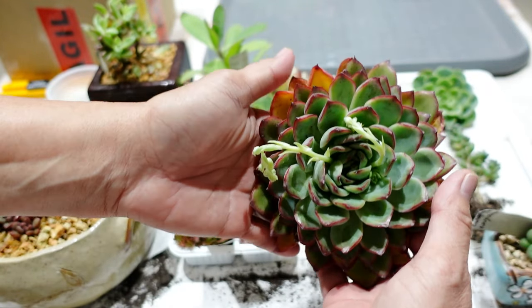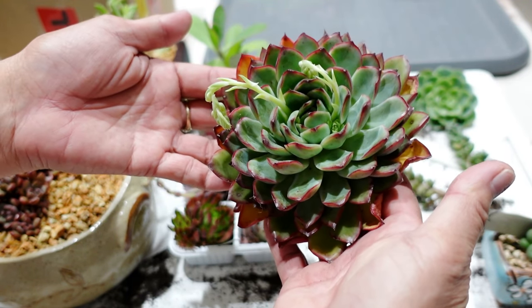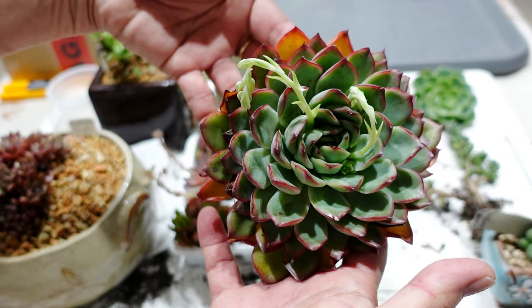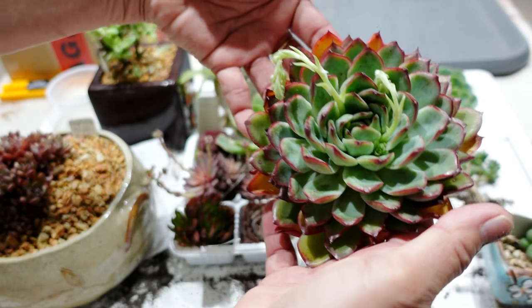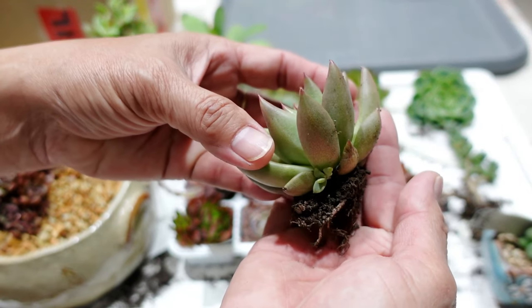So this one, I want to plant them all in the same pot because they look similar to each other, so that way I can make a good comparison. It's a must, plus it's also flowering, so I should really plant this by the end of day. I am going to pot this up. And this one has got a baby as well. I didn't realize it's got a baby.